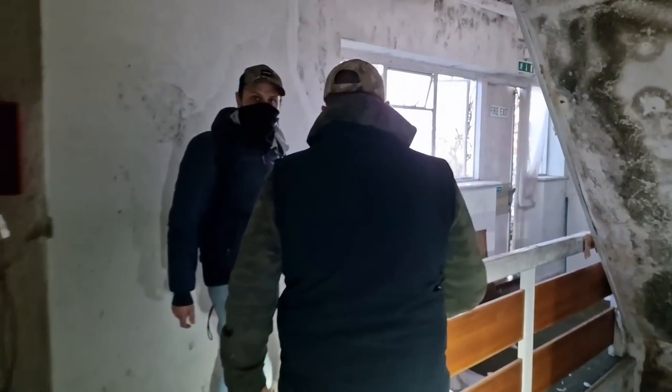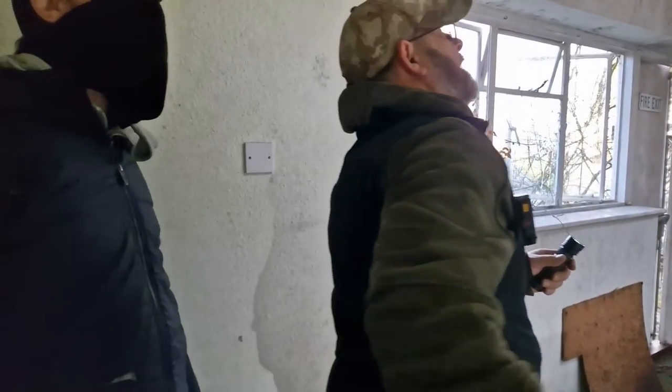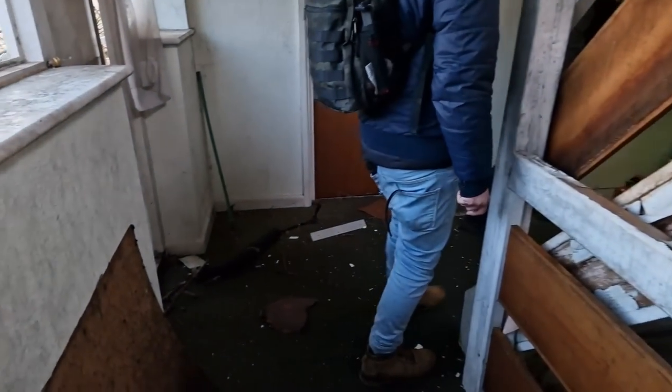Did you hear footsteps upstairs then? No. Nah. Oh, it goes up again. Yeah, that's what I'm saying. But look, that's the roof. We won't go up the roof. It doesn't feel safe. It doesn't, does it? It's all right. That's solid, mate.